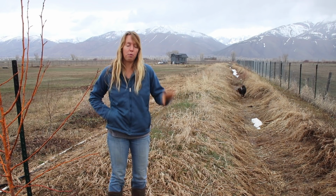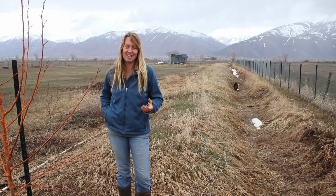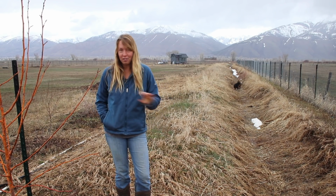Rain just soaks in here. We don't ever get, like, I grew up in southern Pennsylvania. I know what it's like to get downpours where you can get inches. That does not happen here.